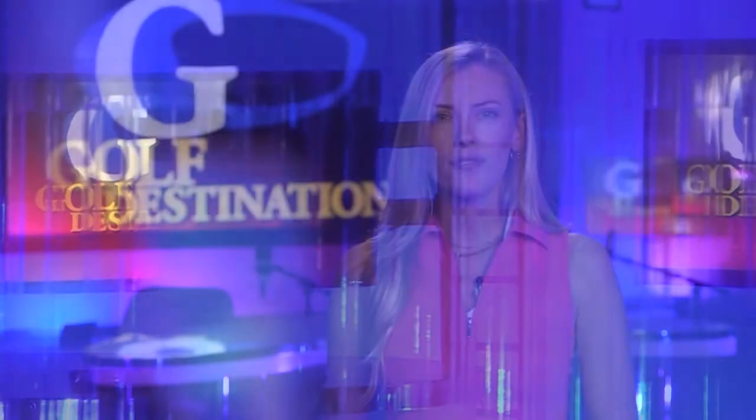The Ocean Edge Golf Course was a Jeffrey Cornish, Brian Silver design, but in 2007, Nicklaus Design came in and completely renovated the course. Let's take a look at the front 9.